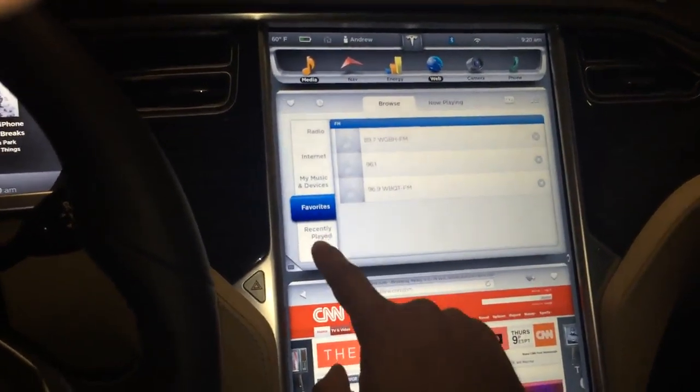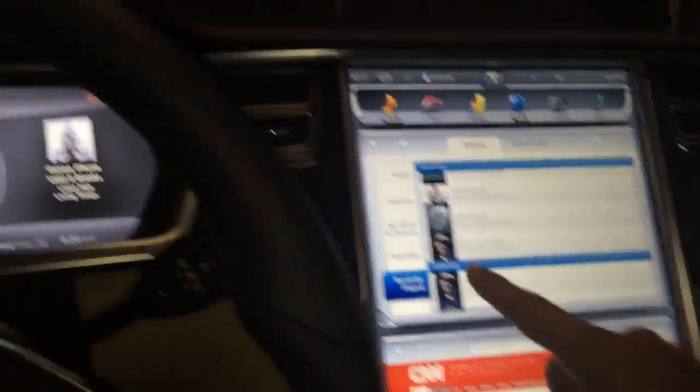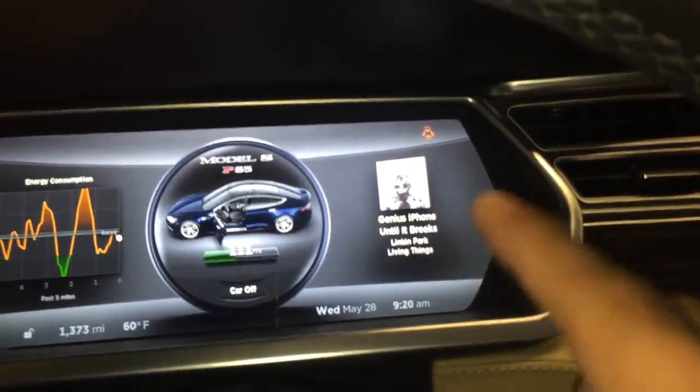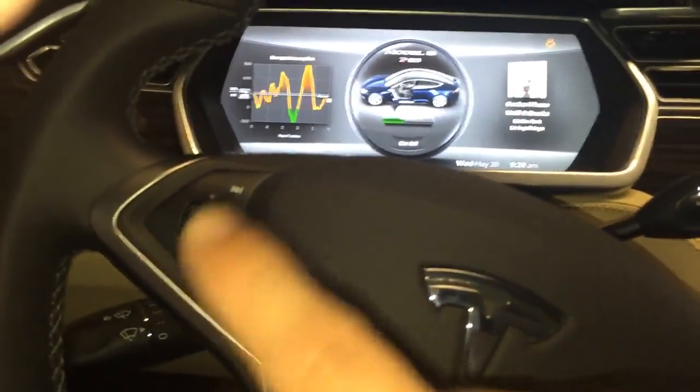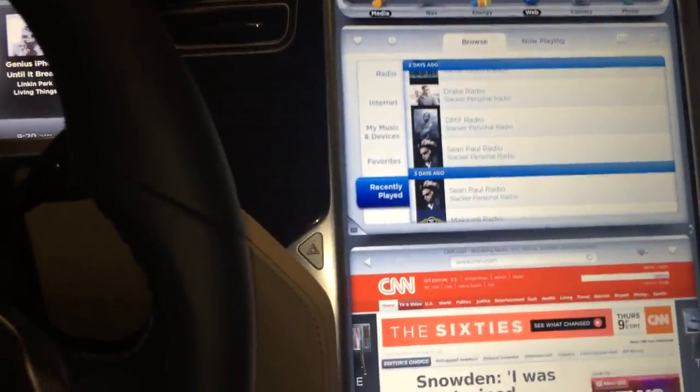It can connect to your device through Bluetooth. You can play your iPhone favorites on there, or if you want to use Pandora through your phone, you can stream through there as well. As well, you see a small cover art there with what's playing. That way you don't actually have to take your eyes off the road and control it through the steering wheel, which is nice, a nice safety feature. But this screen is always up.